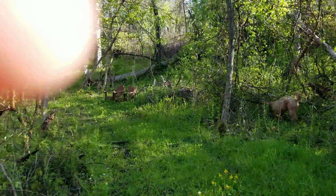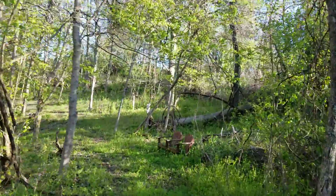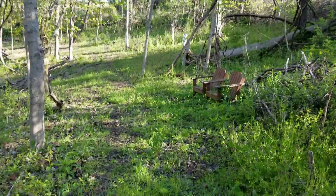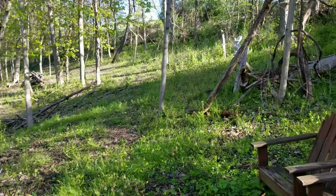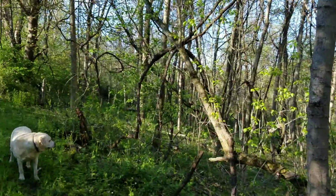Sorry about that. Just realizing that when I hit the volume keys on my phone, maybe just the bottom one, it turns my phone off, so I don't know how much video I've been getting on and getting off, so we'll see. Another couple lawn chairs. I'm stationed here. It's a nice little spot.